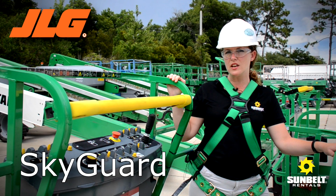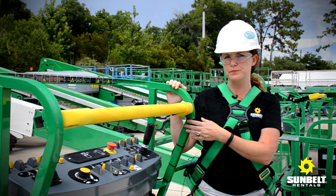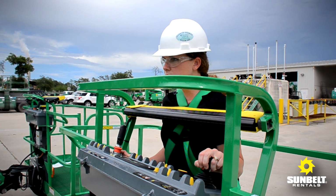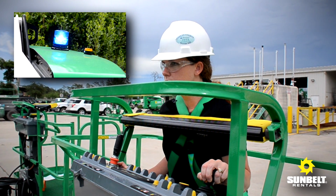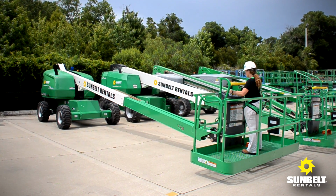Here's an example of JLG's 2015 SkyGuard integrated into the platform. As demonstrated here, when the operator is pushed against JLG's SkyGuard, it stops the lift function, sets off the alarm and blue light, and reverses the last function a couple of inches.